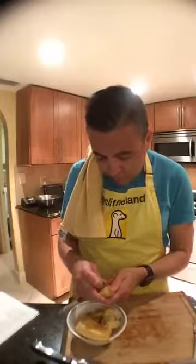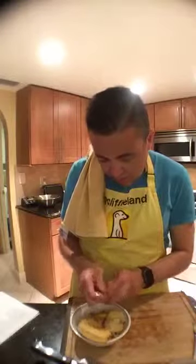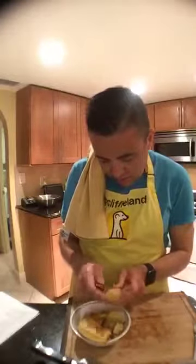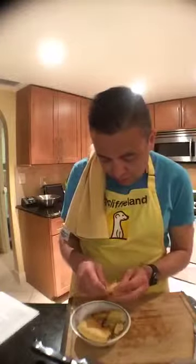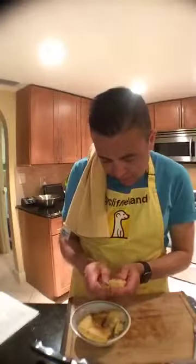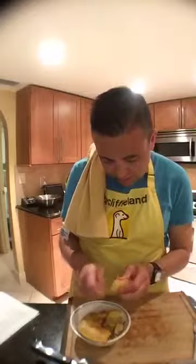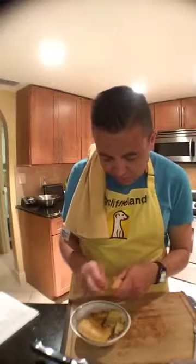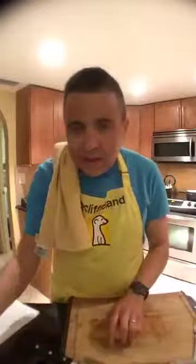So, it's always so exciting peeling ginger. At least I'm getting use out of this damn ginger before it all goes bad. Come on. Speaking of bad ginger, what's Tina Louise up to these days anyway? Okay. I'm gonna wash my hands with ginger peel.